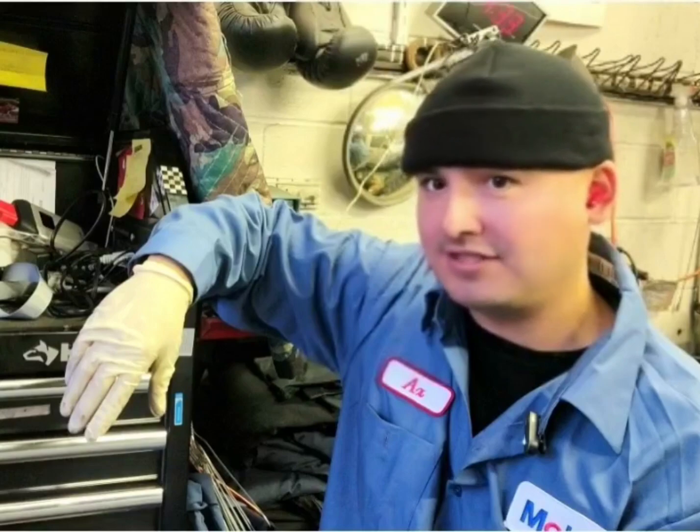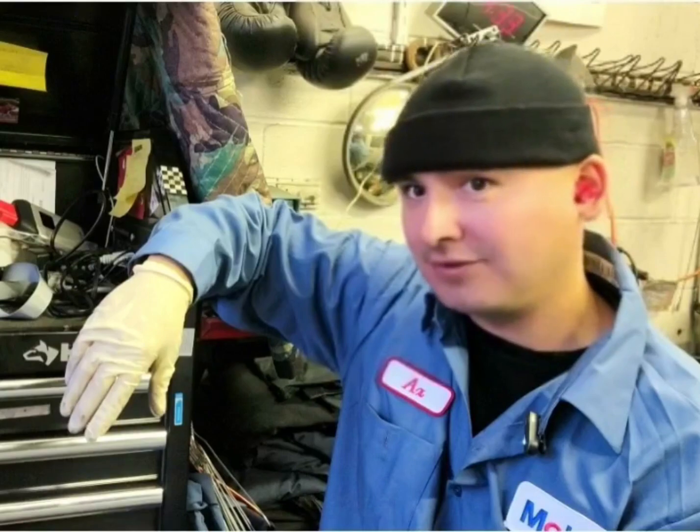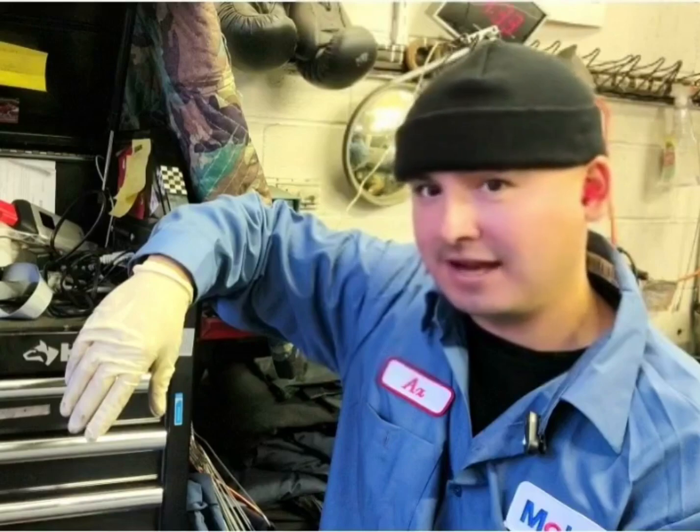The new ZDX's styling is interesting, with a floating roof, smooth body sides, and a faux grille with a light-up border. The following table summarizes some of the key features of the 2024 Acura ZDX.